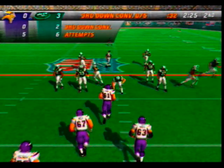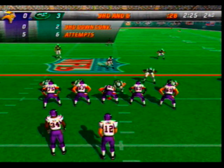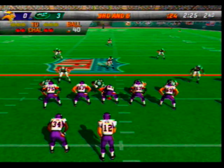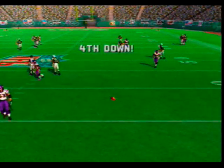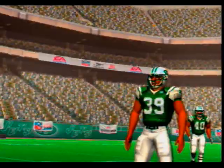Two-minute warning coming up. Ball on the 40-yard line. Here it comes. Williams, the man in motion. Here we go. Dropping back. Under pressure. Gets rid of it. Nearly intercepted. The defender got in between the ball and the receiver again. The intended receiver on the play.